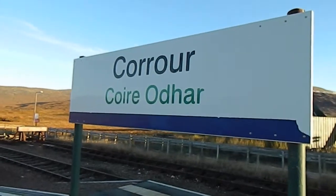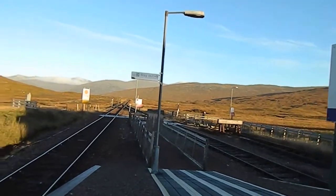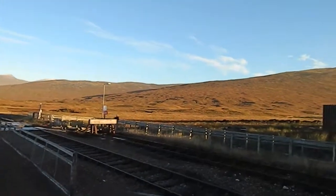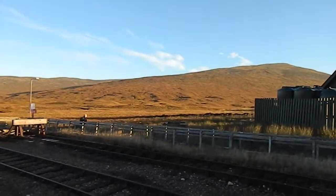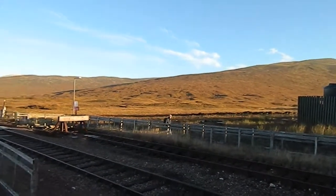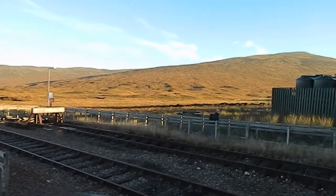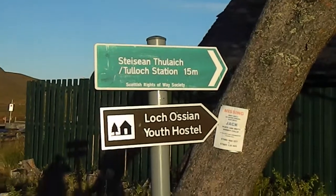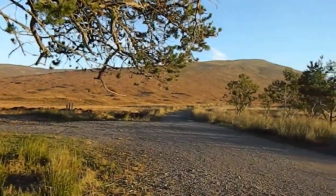The walk starts at Corrour station. And there's Beinn na Lap, a Munro I've climbed before and there's a video of. Signposted trail to Tulloch station. That's the way ahead.